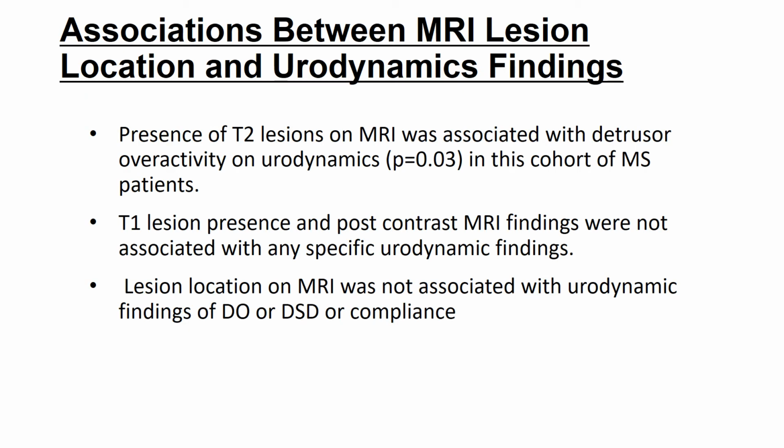Now, when we performed our analysis, the univariate analysis showed that the presence of T2 lesions on MRI was associated with detrusor overactivity. This was statistically significant. However, we did not notice any association between T1 lesions or post-contrast MRI findings. We also were not able to show any association between lesion location and any bladder-specific pathology or pathophysiology.